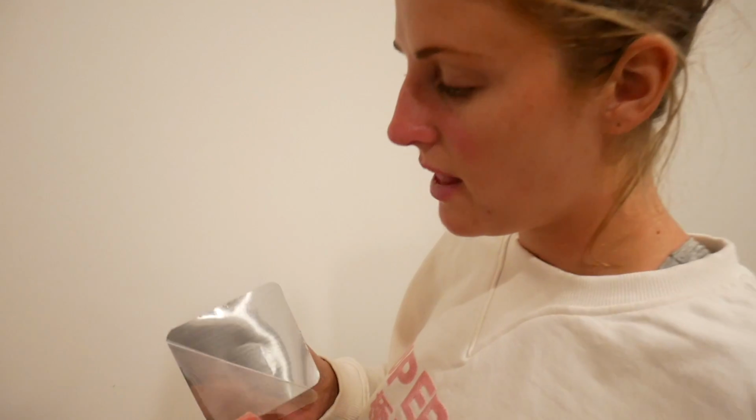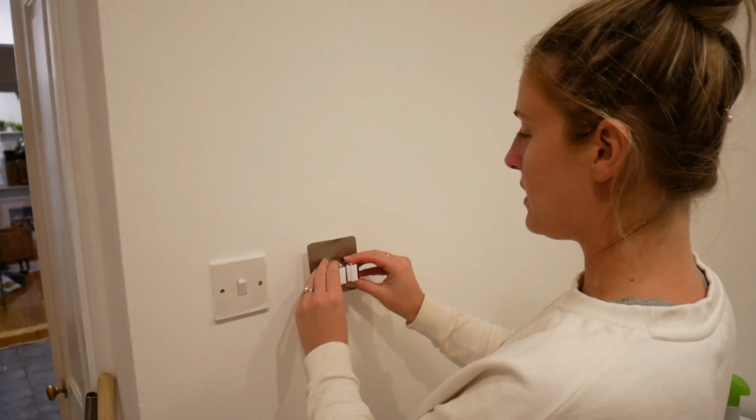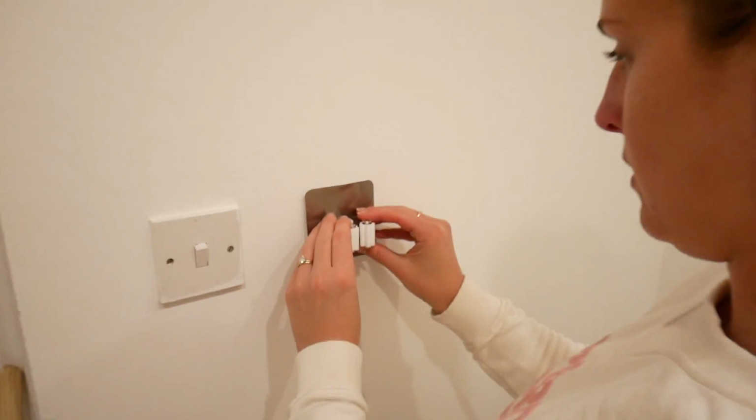Things on Amazon, and they're to hold your brooms up against the wall. And it was like a tenner for 4 of them. Should I do it in line with the plug? I think I like the symmetry. I'm going to say yes, yeah. Okay, so I do 1. Ooh.